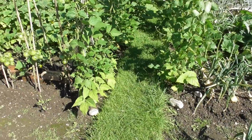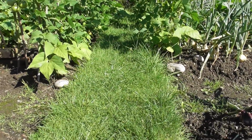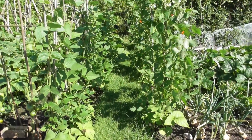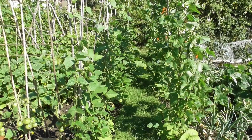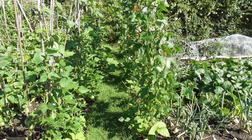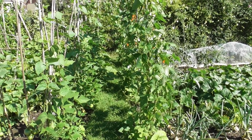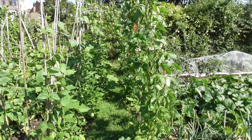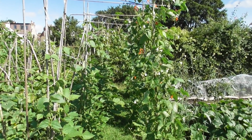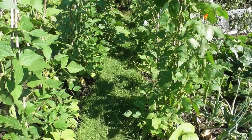Right, beans, and it's a shaggy grass story. So on our left, this is the Coco Sophie, and on the right, it's supposed to all be gigantes, but there are a couple of plants in there with red flowers. They're not gigantes, and I've just seen one of the arches has collapsed a bit. My bad for not bracing them. But anyway, let's see what we've got by way of beans forming.